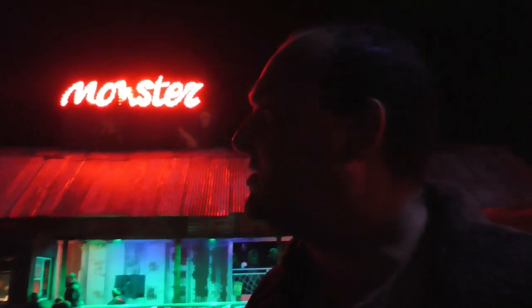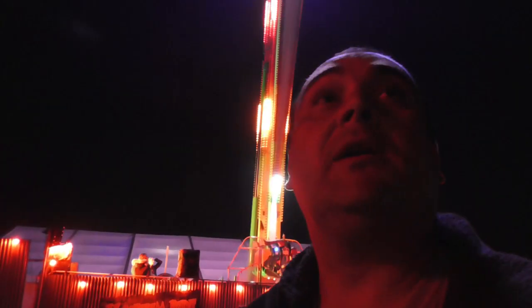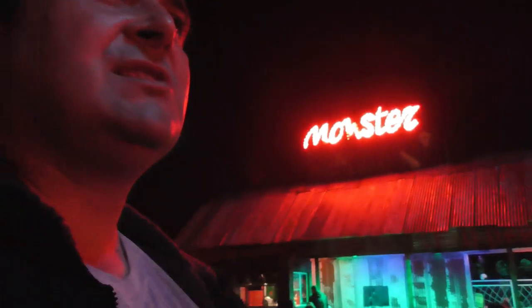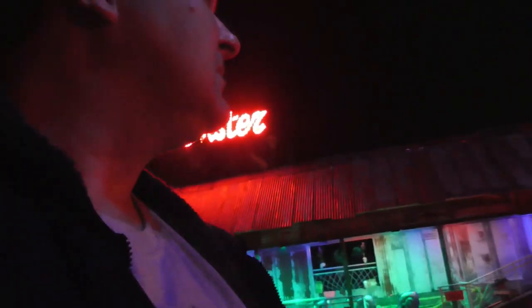So there's three rides here. We've got a ghost train, and we've got the booster behind me, and we've also got this flashing light over here. There it goes. Did you see that? I think you probably did. Launch bungee. Yeah, just the three rides. I think that's £4. Not sure how much they are.